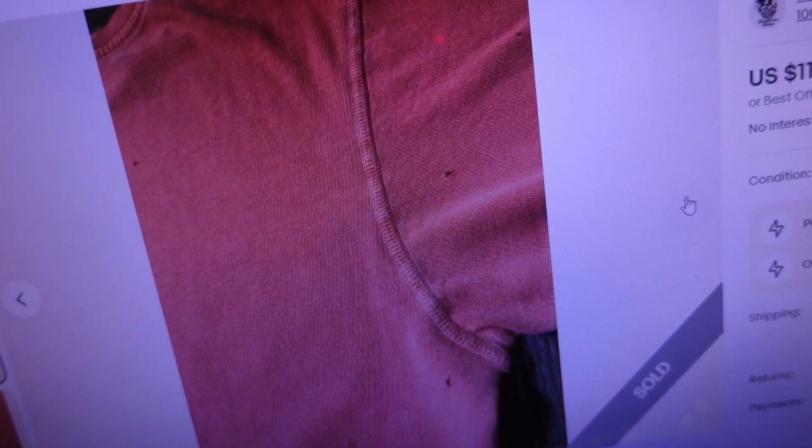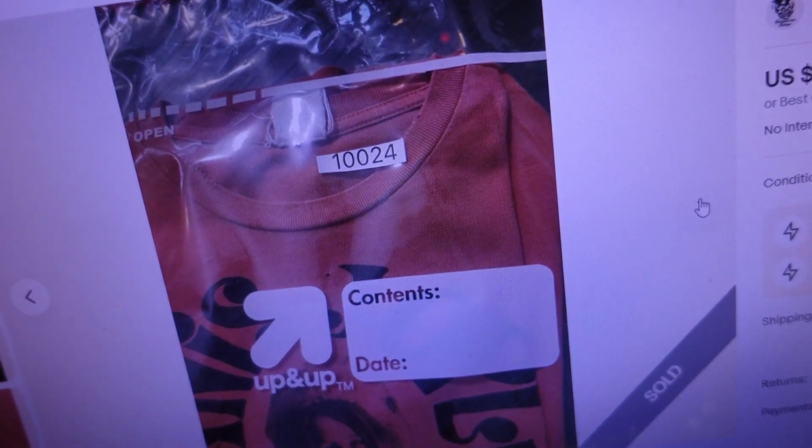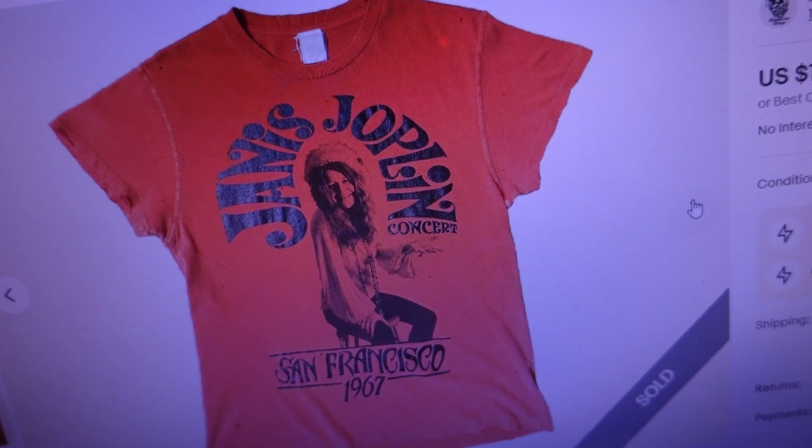They put those little pinholes in it and everything. So I got plenty of shirts that look like that, and I didn't put any work into them. But here it is. This one sold for $117.09, number 4 on our list.